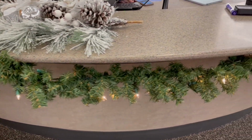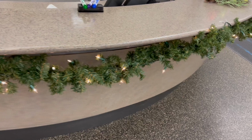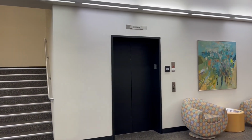And this is how the Christmas decoration surrounds the entire information desk. Okay, well anyways, this is what I want to show you.